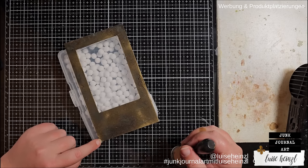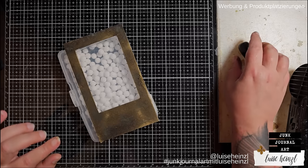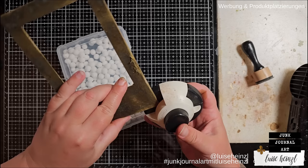Oh no, I wanted to have round edges. What can I do now? Ah! I am sure my corner rounder can't do this anymore now. Yeah. Oh no! I want to cry.